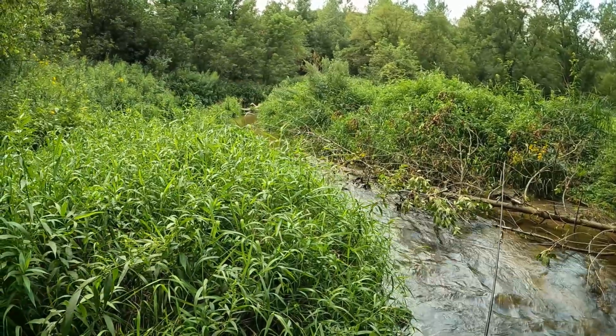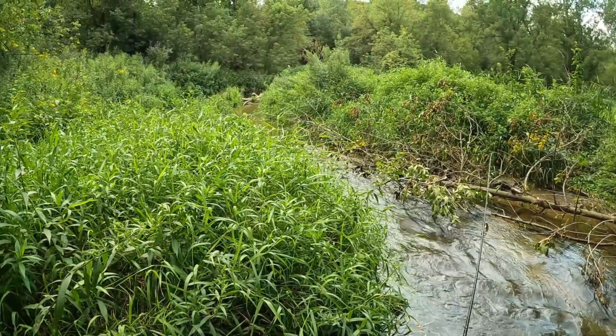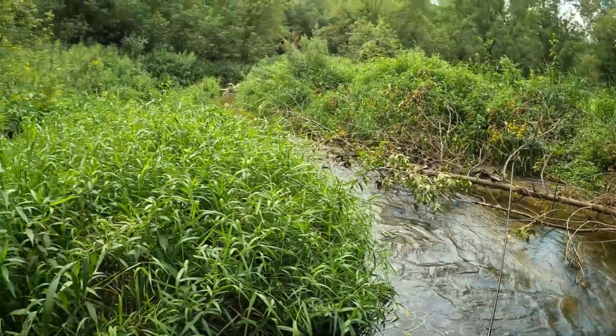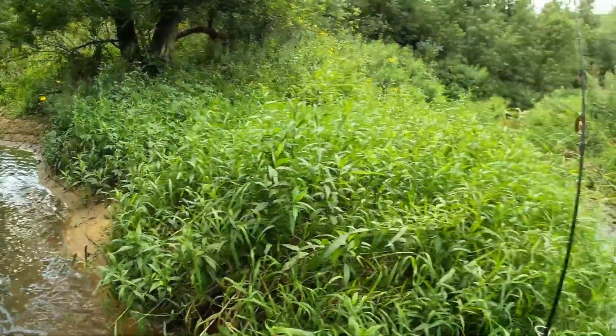So, managed a tiger today. I think that's my 3rd or 4th of the year. Guy about 8.5. Super colorful, though. But a lot of brookies. Fish look healthy. Things look nice here on this beautiful stream. So, I'll make my way back.